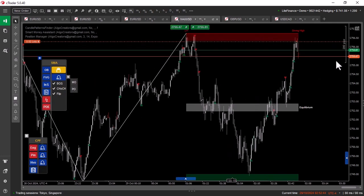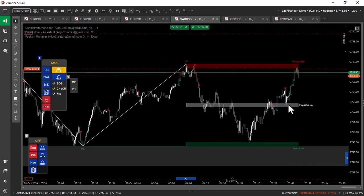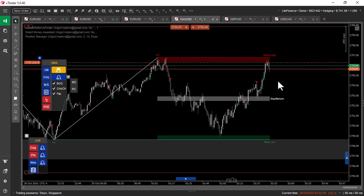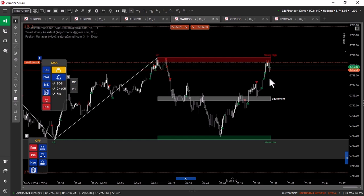In the 1-minute time frame, the equilibrium area is here, and as you can see, the price has penetrated above it and continues its upward movement. If the price can't stay above this area during the London session, I'm confident that the New York session will also be bearish, driving the price further down.